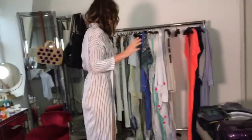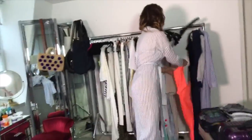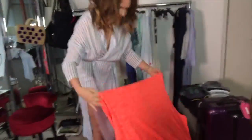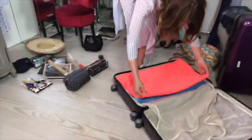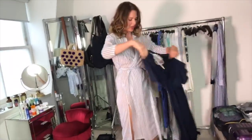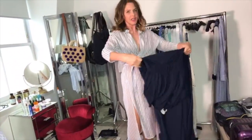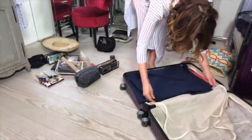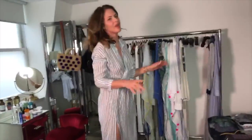I think now, I need to prove to you I can get it in here. So let me just pack. There we go. Now, the other thing I think it would be good to do, and I've done this already, is to look at what you wore last year, because I will always put a rail up, and if you've got time or space to do this, it's great. And I'll put on what I think I want to take a week before, if you have time.